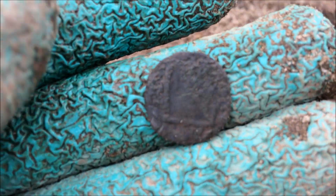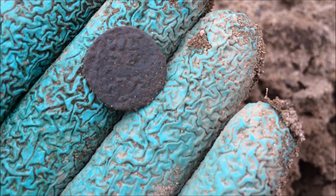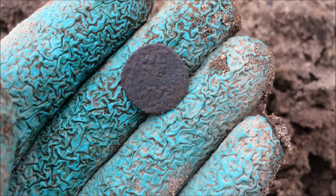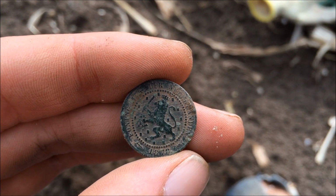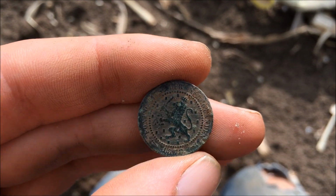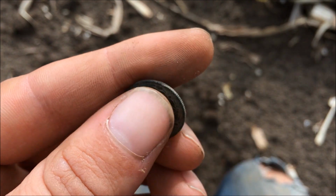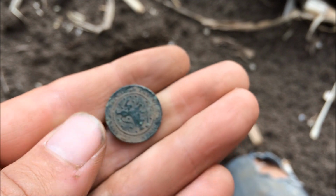Found another old coin. Don't know what kind of coin it is yet, but we'll find out when we're at home. Can't see a date either. But yeah, definitely an old coin. Another 1 cent piece, 1878. Very nice one. Here you got the other side with the 1 cent sign. Very good condition.